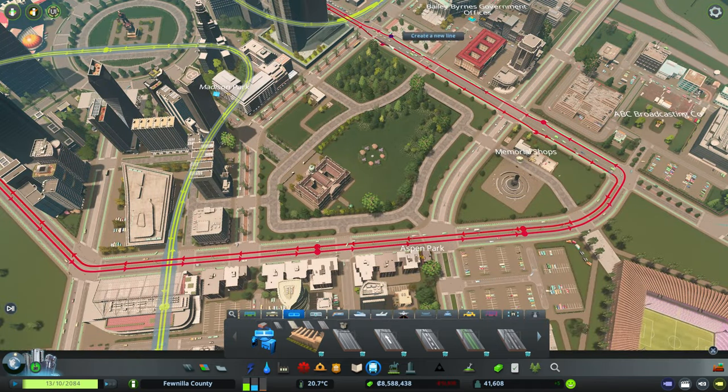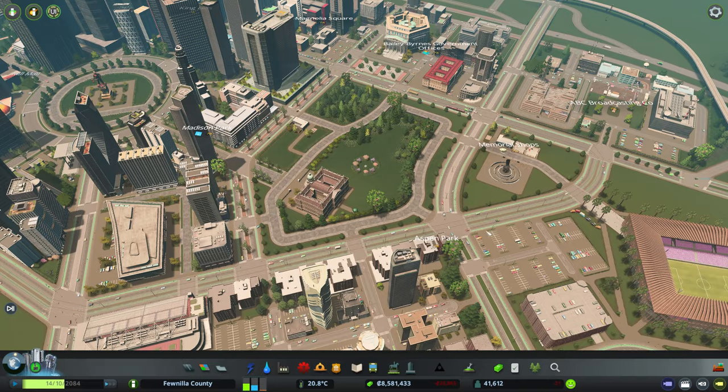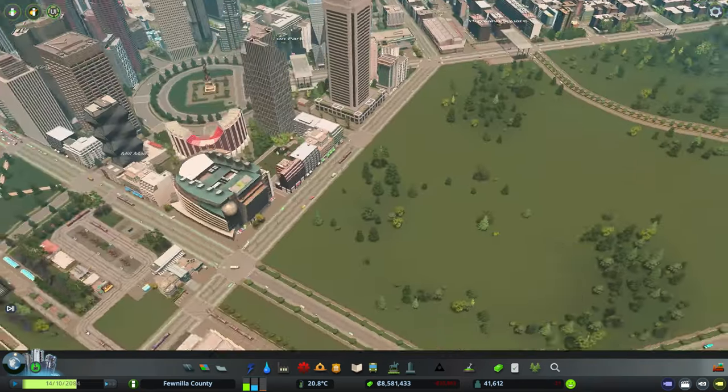Just like so. So we do have a stop by the Bailey Burns government offices over there, also by ABC Broadcasting Co, round by the memorial, and then behind the Amsterdam Palace now instead of in front of it. So I think all of those areas will be pretty well served.